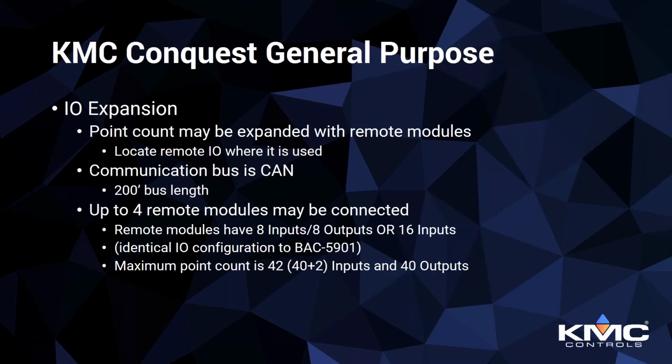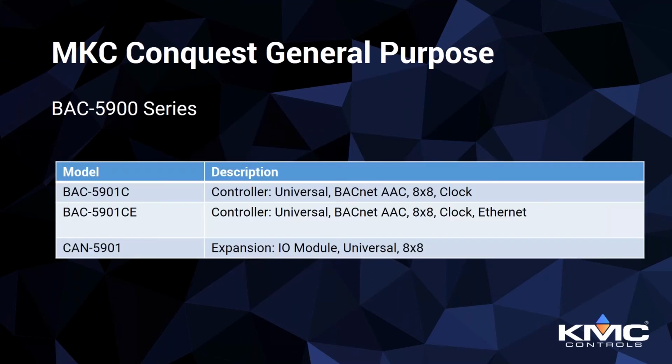So with the general purpose, again, we also offer expansion modules. When you need more points, you can go up to 4 expansions, and each of those has 8 in and 8 out, or we have a new version that has 16 inputs if you're just looking for more inputs. And here again is the ordering convention, the 5901 or the 5901 CE if you want the Ethernet version.